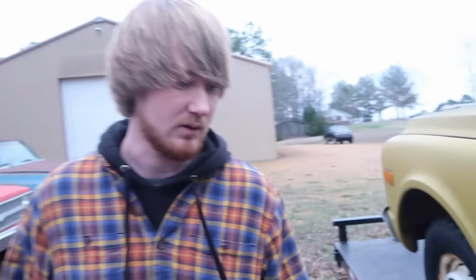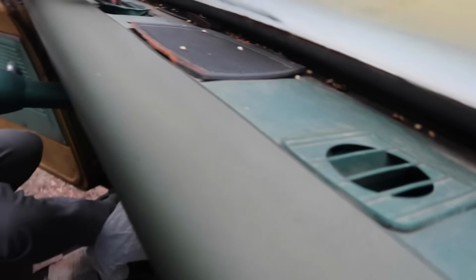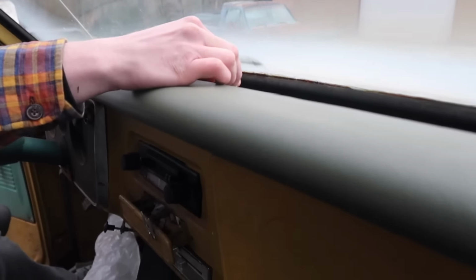And we didn't realize this till after we got home looking at this thing the other day. But this dash does not have a single crack. The dash is perfect. The dash in this thing is perfect. Other than the vents, once they're plastic, they'll dry rot and break out of here. But we can find some vents for it. That's some kind of metal cover. I don't know if that's supposed to be there.